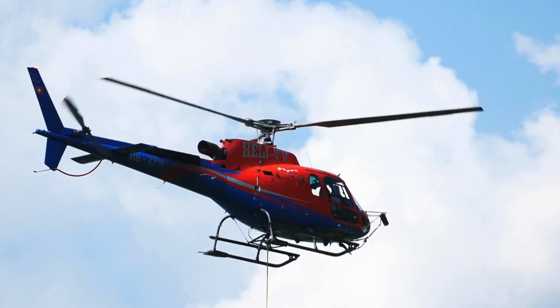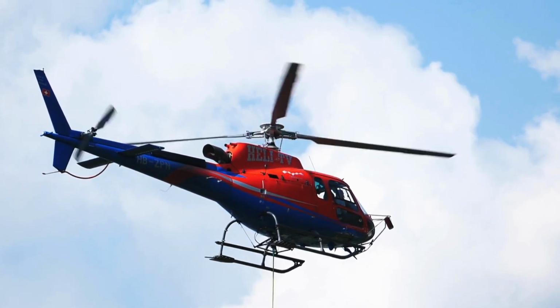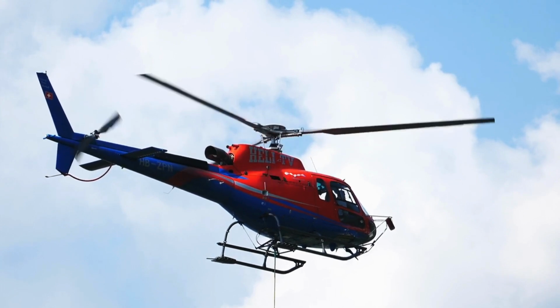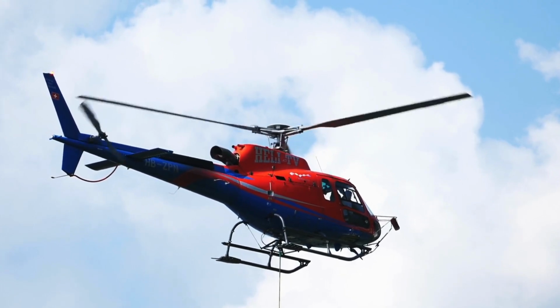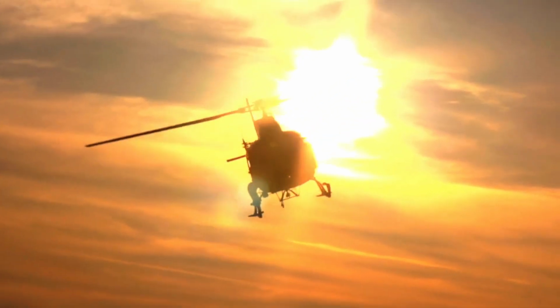Exactly. Now, fully articulated rotor systems are the most complex ones. They have multiple hinges that let the blades flap, feather, which is changing their angle, and lead lag, which is moving back and forth. Wow, a lot of motion. So what's the advantage of all that flexibility?